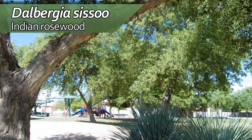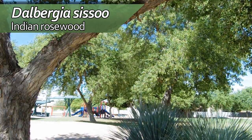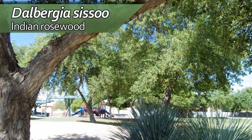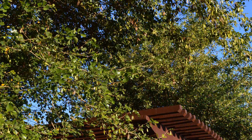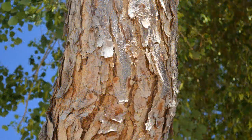In Phoenix, Indian rosewood trees have a mostly evergreen habit with a dense canopy of bright green leaves. With ample irrigation, Indian rosewood trees can grow large, up to 60 feet tall. The overall form of Indian rosewood trees is really interesting. Often the main trunk grows in a crooked manner, topped by an asymmetrical, spreading canopy. The lush Indian rosewood tree has bright green, aspen-like foliage that flutters gracefully in the wind.